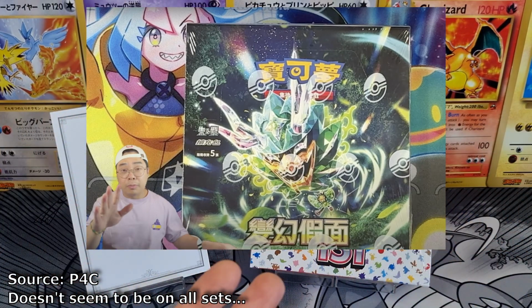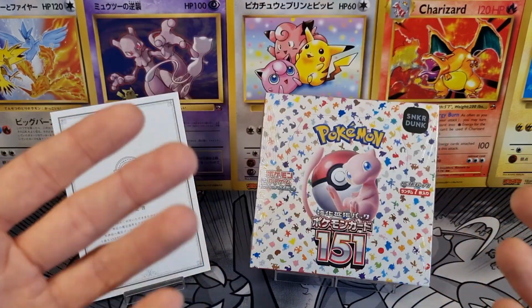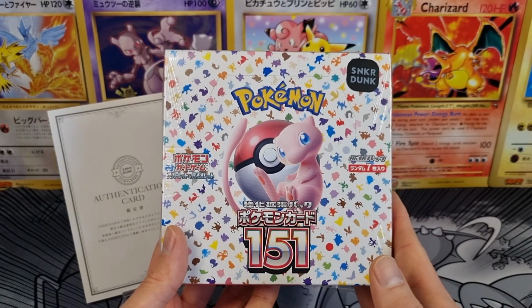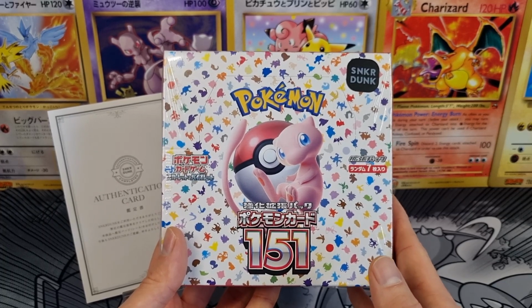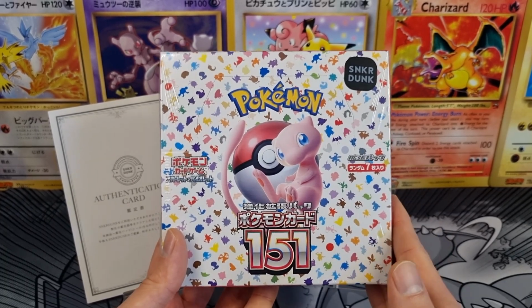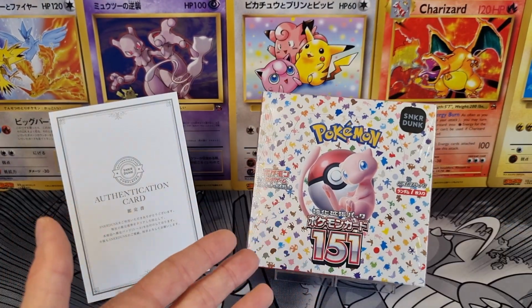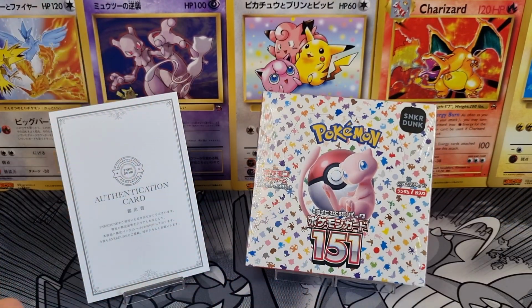Why? Pokemon Company, come on, give it to us. We want it. It is extremely difficult to identify a resale booster box if it's done well, and if they used the proper or legit feeling plastic. I do not think SNKRDunk can be 100% sure.